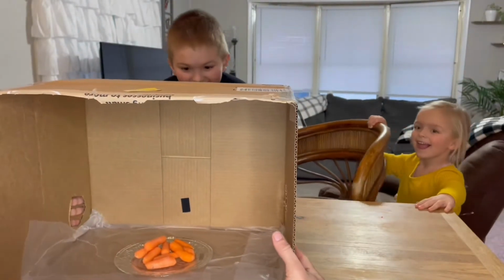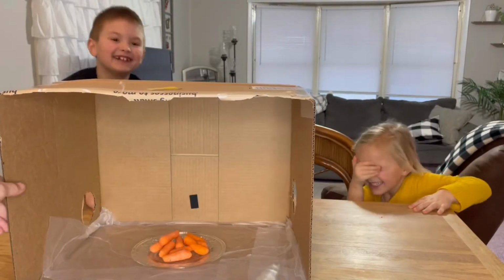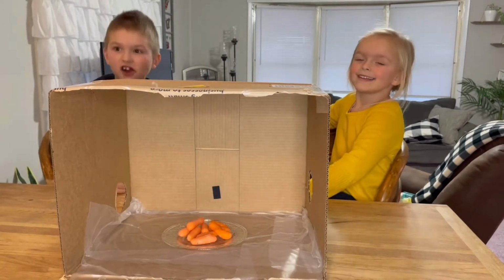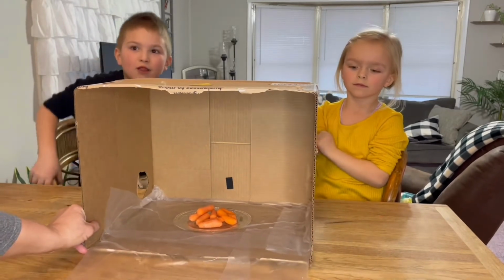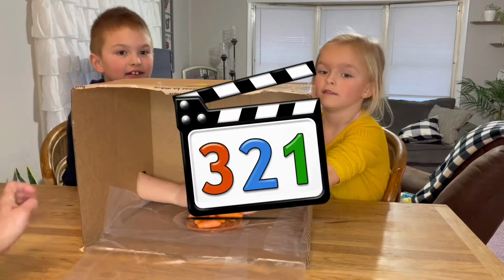Close your eyes. Close your eyes. I don't know what's gonna be there. All right, I'll tell you when to go. Get your arm ready. Pull your sleeves up. All right. And put your arms in. 3, 2, 1, go.